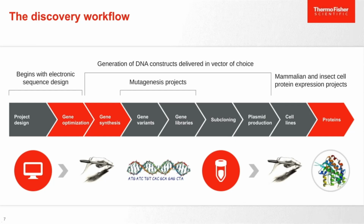And at any step along the way, at any point in this timeline, you really do have the ability to choose what's relevant to your organization and your needs at a given time. You don't need to go through the entire process to work with our group. You can truly pick which aspects of this continuum are most relevant for you at the time of project design. And so for us today, the items that are highlighted in red, gene optimization, gene synthesis, and proteins, are the ones that we're going to be focusing on to, in particular, talk about how you can move from R&D to production in the fastest way possible.